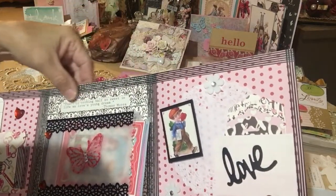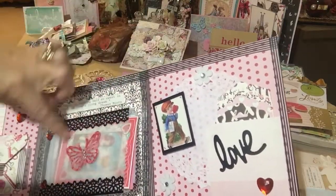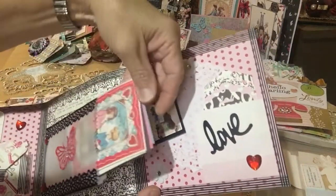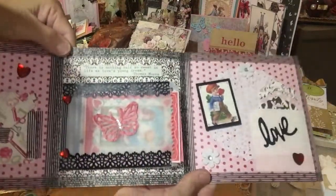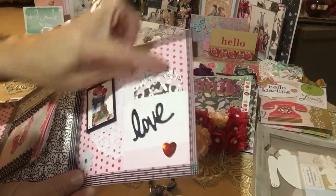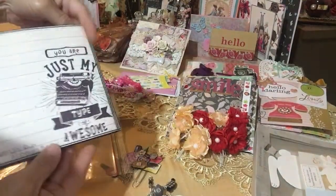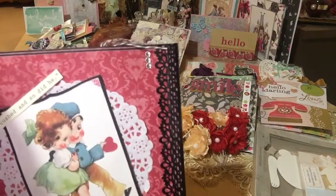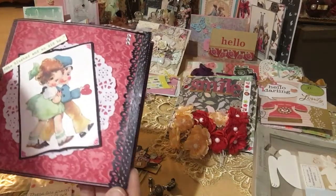Such a well-made flipbook with all this washi across here. Look how pretty that is with the vellum. She even edged the vellum pocket here and has some tags she's put in. Look at that butterfly. So cute, and more tags here. It's a little pocket. Roberta, this is so lovely, so well-made. Such an artist you are.